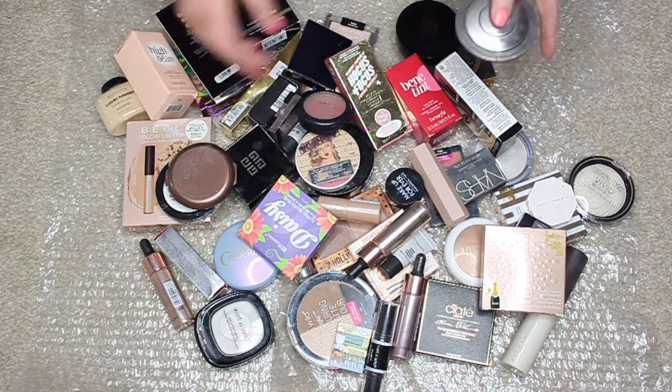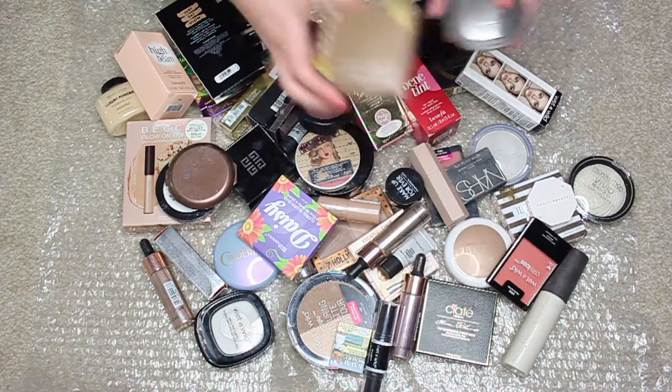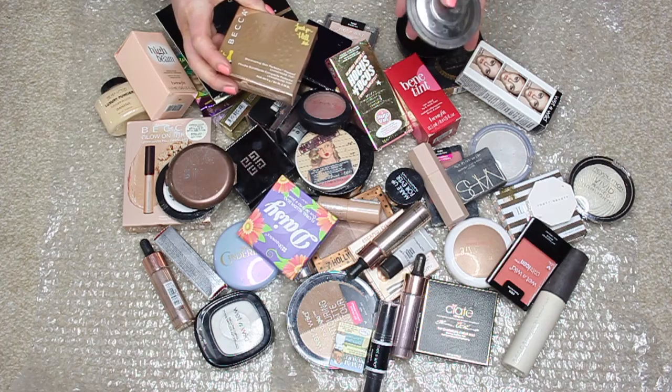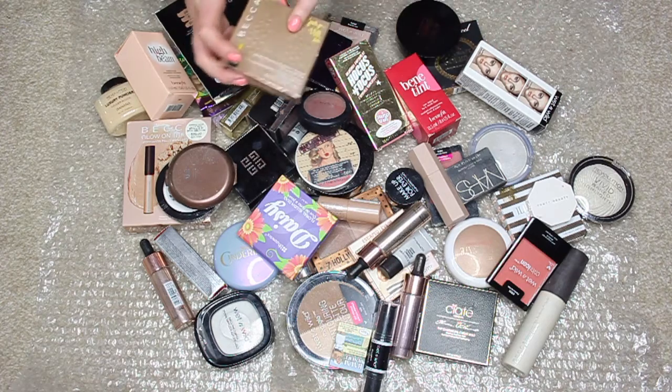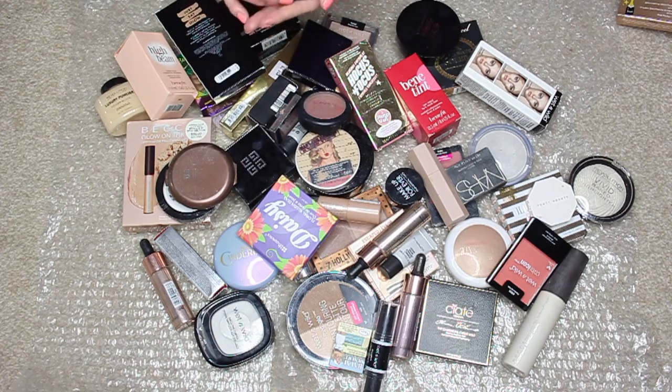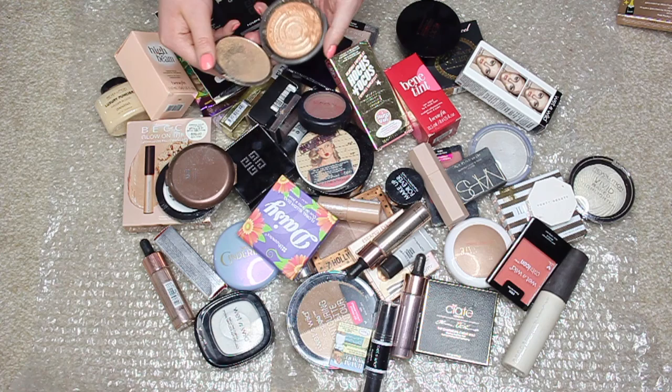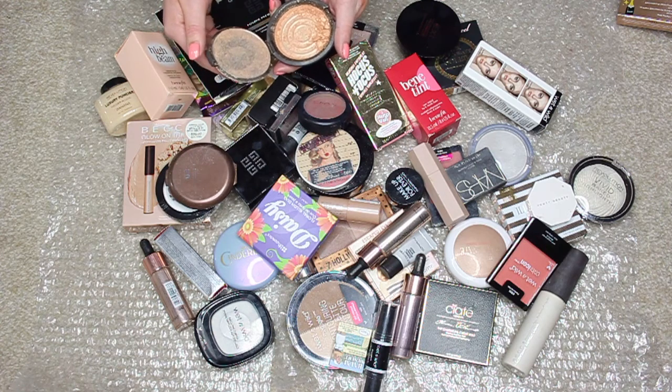And I have some Becca highlighters as well. So I have this one, and then I also have this one, and these are both Champagne Pop. This one's a new one because this one went really horrible, so I'm keeping the new one. And then I believe that this one broke as well. This one's the Champagne Pop one as well, but just look at what happened. It went everywhere, and I'm going to go ahead and get rid of this.